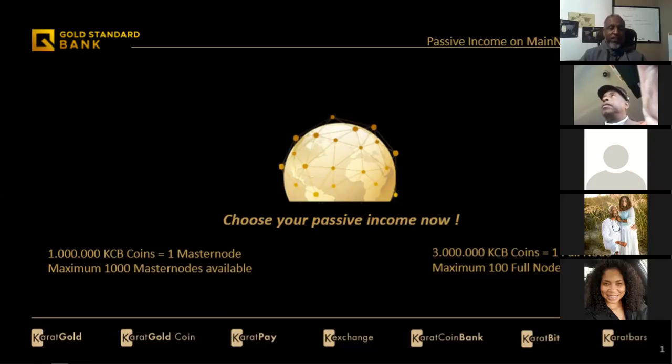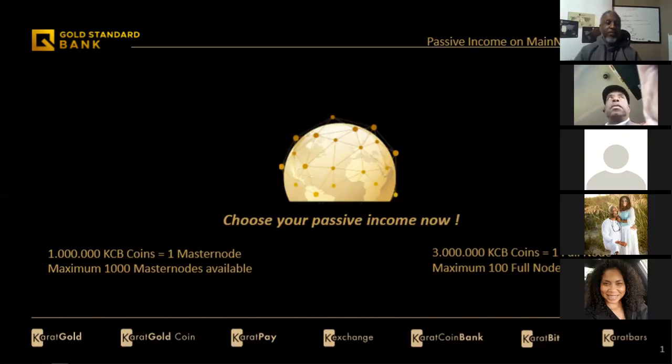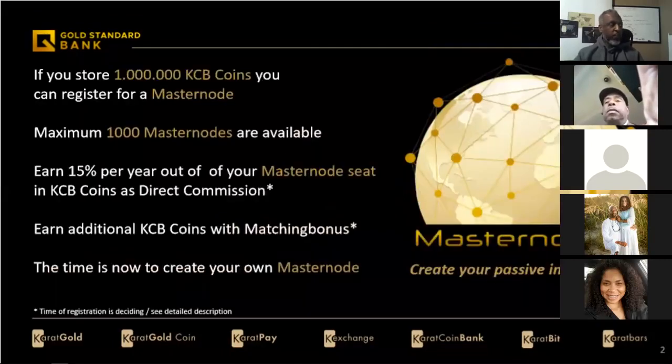But what makes this opportunity a lot simpler is some information on how to acquire the KCB besides just money out of your pocket, which I'm going to explain with a lot of excitement in just a moment. So 1 million KCB coins will give you one Masternode. 3 million KCB coins will give you one full node, which is even better than a Masternode. So if you store 1 million KCB coins, you can register a Masternode. That Masternode is like having a leased seat in that space.